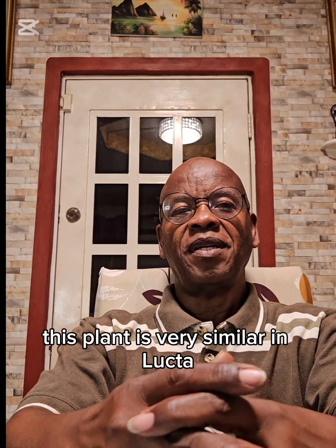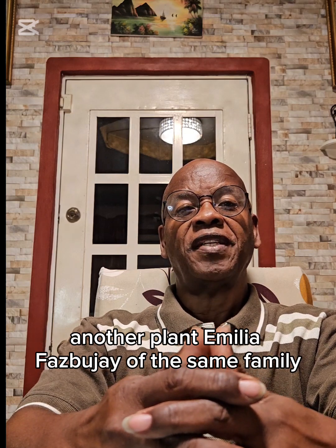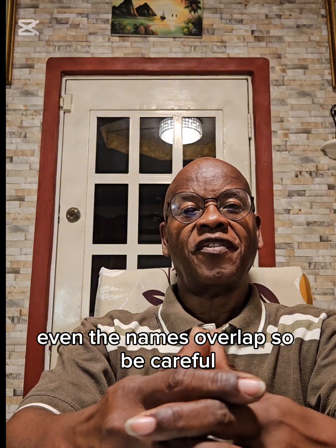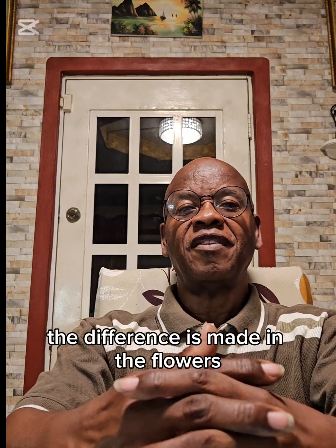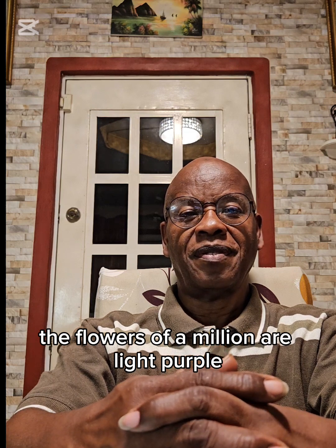This plant is very similar in look to another plant, Emilia fosbergii, of the same family. Even the names overlap, so be careful. The difference is mainly in the flowers. The flowers of Emilia are light purple.